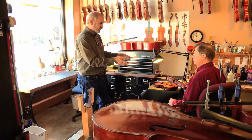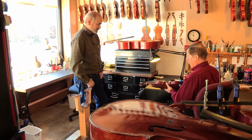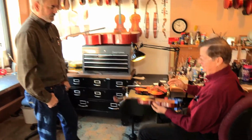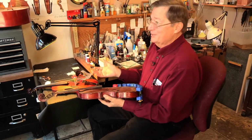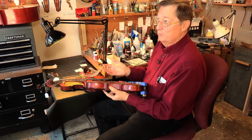Is this really common? People bring in grandpa's old violin, it's broken. Do they want it to play again half the time? It is very common, actually. People find these instruments, and sometimes it says Stradivarius on the inside, so they think, oh, this is worth $1 million. Well, that hasn't happened yet. But some of them would like to play it.